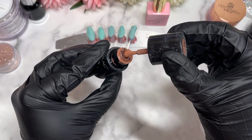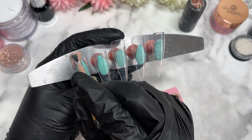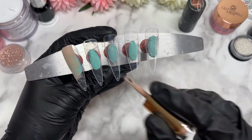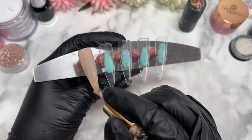Here I was showing you guys that my Semilac bottle is broken, and it's been broken for a while, but luckily it broke in a way that I can still kind of keep it. And unfortunately the colours I'm using today are one of my only browns I really have in my collection.